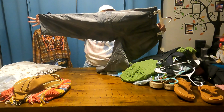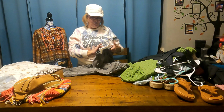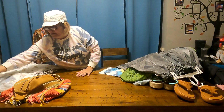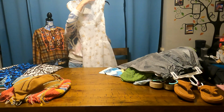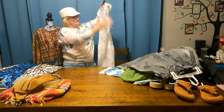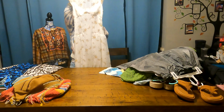Love, love, love these. And these are Free People Movement. Yeah, this is Free People Movement. I got a few of those. So that's those pants. This is an Urban Outfitters dress. Oh no, is it Urban Outfitters? Yes, Urban Outfitters dress. Absolutely beautiful.